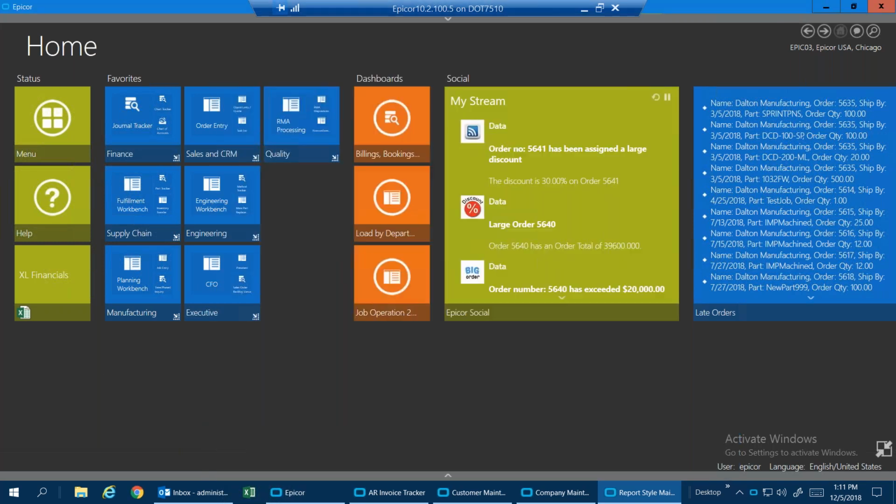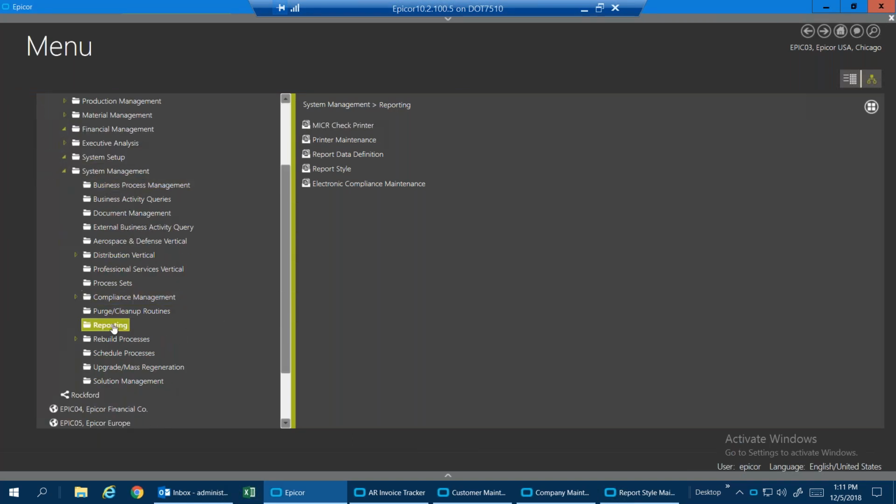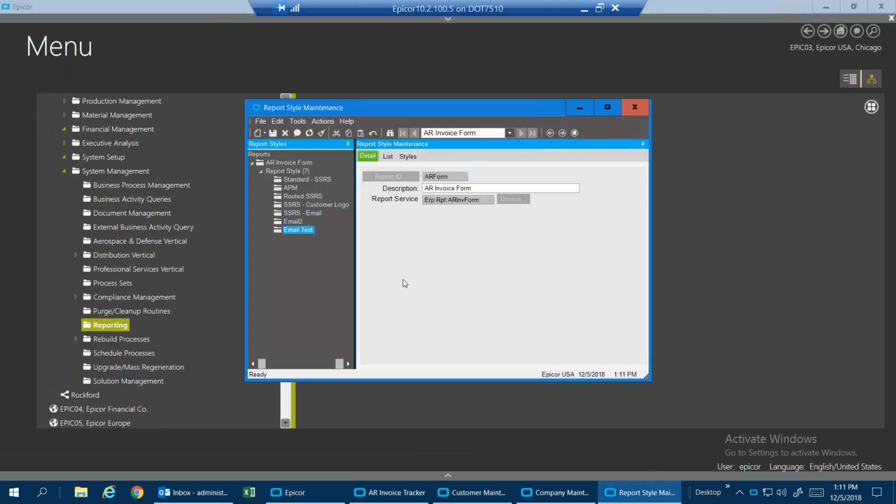For those of you who've never worked with this, I'll show you where you find it in the menus under System Management, Reporting, Report Style. It's the same screen that's used to create a special, Epicor uses the term style. It's really a version of the document. Typically most Epicor users will create at least one customized style for each document. It probably has your logo on it, maybe at least cosmetic changes to it. This is also how we set up this advanced printing function.